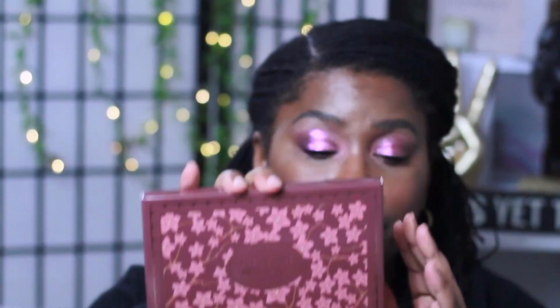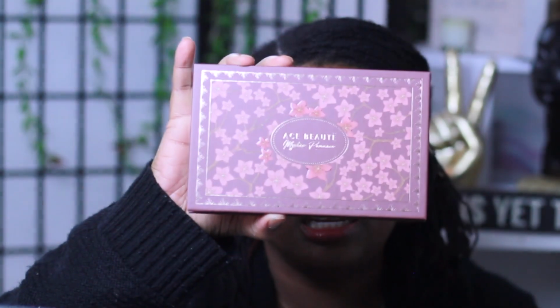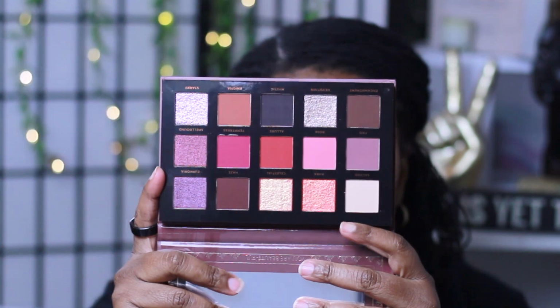Love it. Another one I got from Ace Beauté. I got their Mystic Romance palette. This one here is so pretty. Really a Valentine's Day type theme. So beautiful. I cannot wait to dig into that.